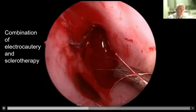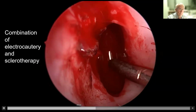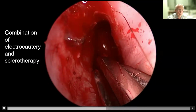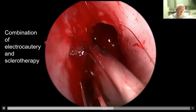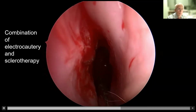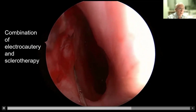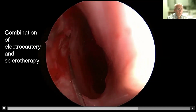But I also felt that there were probably more blood vessels under the surface, and so I felt this was a good situation. There's a pumping again, still going. That would be very hard to control at home, obviously. So I decided to use sclerotherapy into that wound bed because I just felt there's probably a plexus of vessels underneath there. So here comes the needle with the sclerotherapy in the operating room. I use sclerotherapy here.